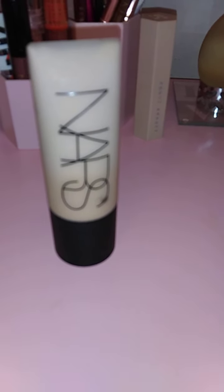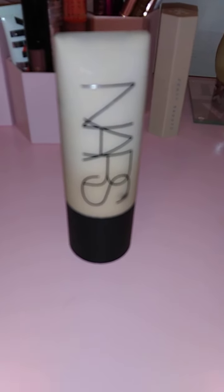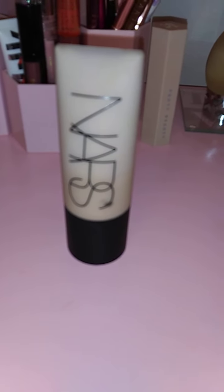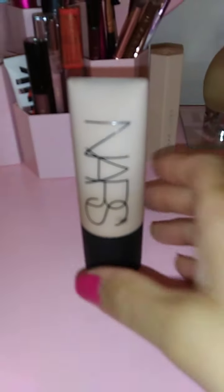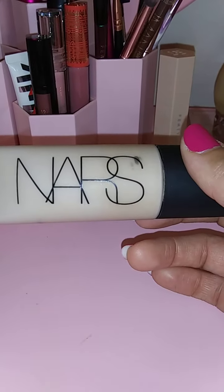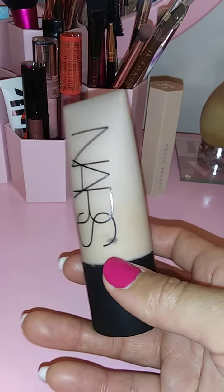And this stood the test of time even during the height of the pandemic when I was wearing my mask more often. It would still scrape off a little bit, but it would still be mostly on my face by the end of the day after work. And it still looks just as good even now.